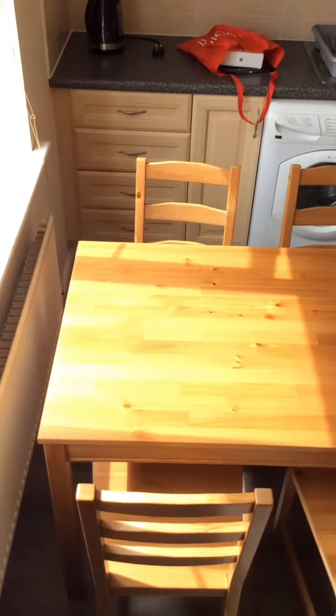You've got a 4-seater dining table, stable, good condition. There's a couple of just general wear and tear marks. It's not brand new, but no concerns. Just get that at a different angle so you can see that it's clean and ready to use with no grease.